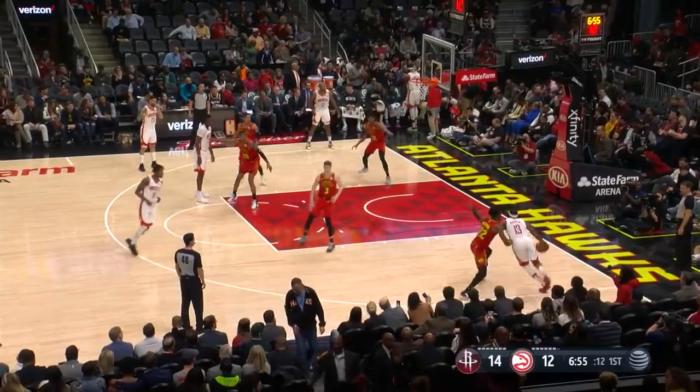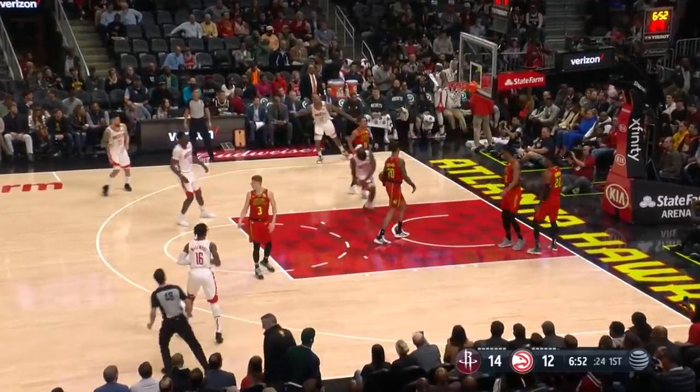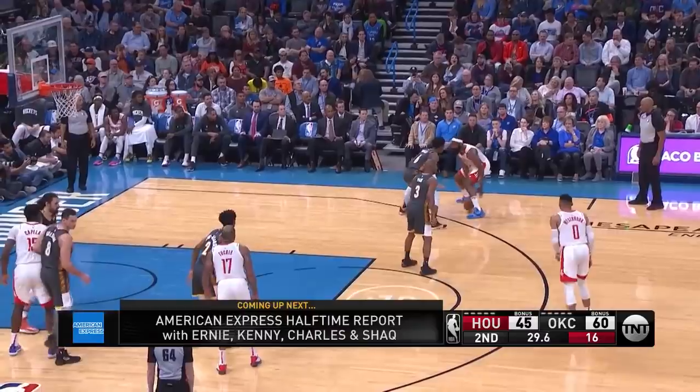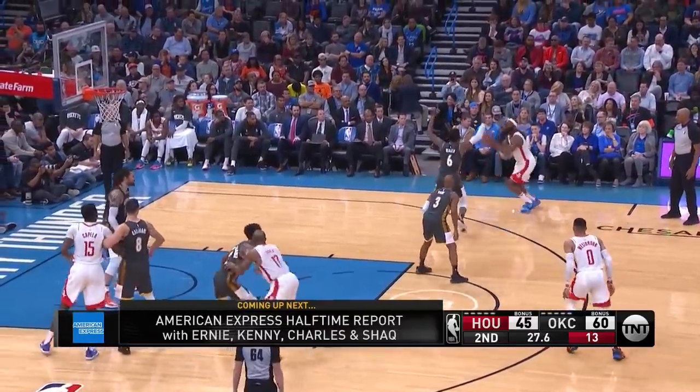And again, all the best to Gary Clark. Harden down the baseline to the cup. Here's the baseline dunk as James just powers his way to the rim, and no Atlanta Hawk wants to get in that poster. Way up for Harden. Take one for the team. And Tucker very effective at taking the charge.